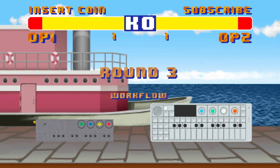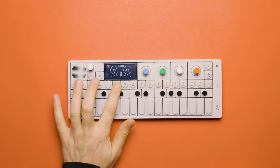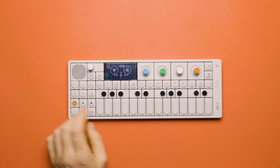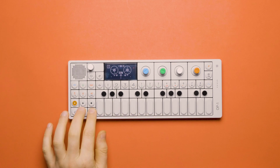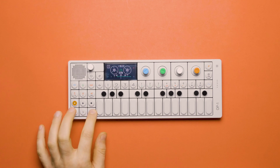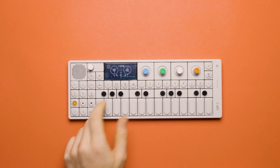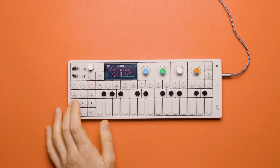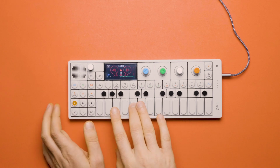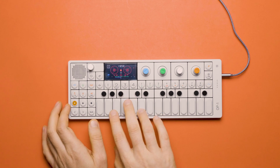Round 3, Workflow. Fight. Somehow, what the OP1 gains in its user experience, it loses in terms of its workflow. Central to the OP1's workflow is its 4-track tape recorder, which is seemingly archaic and misplaced by today's standards. What makes its workflow even worse is its sequencers. More on that later. Although some users enjoy the OP1's workflow, the tape feature in combination with the sequencers leave many users abandoning these features and using the OP1 primarily for sound design and sequencing it externally.